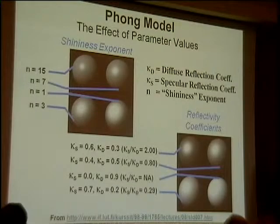And as an example, here are some balls. N is the shininess exponent. A high n means there's a small spot of shininess. That little peak that pops up is quite narrow. As you get down to low values of n, like 1, the shininess is much larger, almost diffuse light itself. In terms of the reflectivity coefficients, the measure of merit here is the ratio of the two. If the specular, in this case, is twice the diffuse, you get a lot of light here and almost dark back here. As you go down in that ratio, you pick up more and more of the background diffuse, where this one's almost totally diffuse because of the ratios.